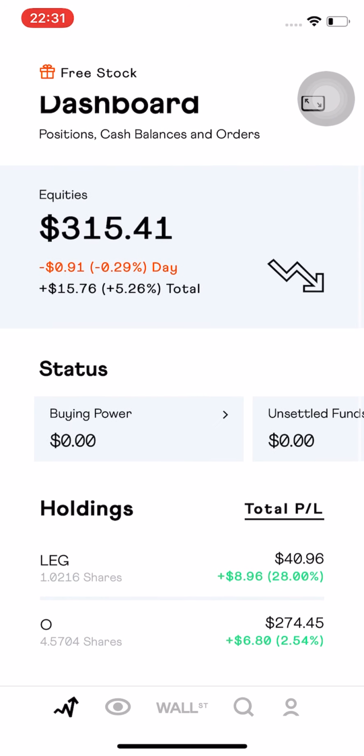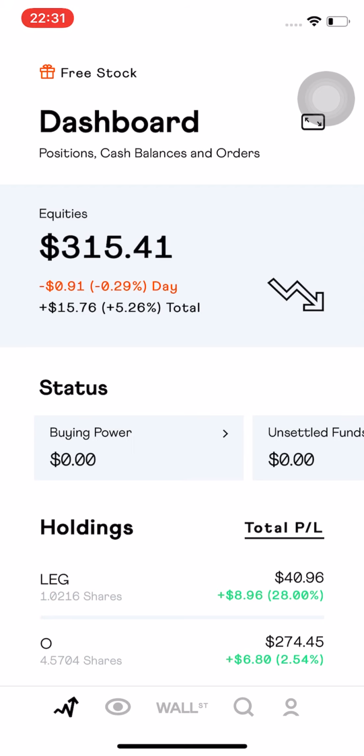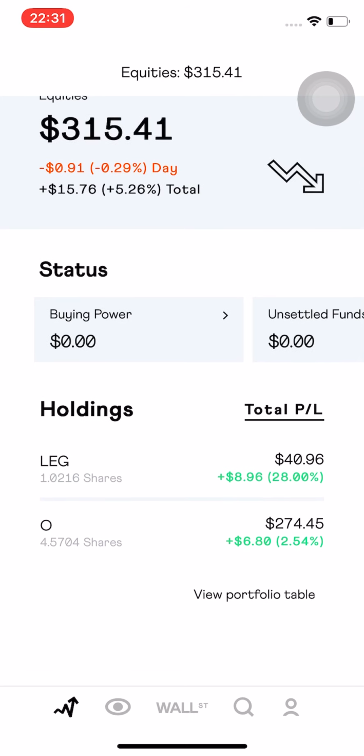So my portfolio is now at $315.41. I am down 91 cents. That's 0.29% on the day. That's Friday. I'm up $15.76 overall. I'm up 5.26%, which is decent. So I'm really happy with that. It is quite a new one. I've started this at the heart of the pandemic, I guess.